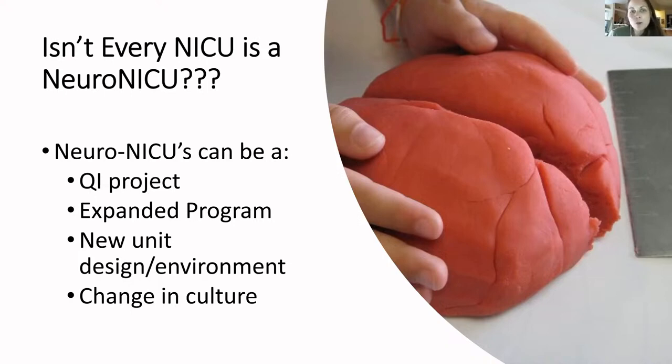You can expand a program. You could take advantage of designing a new unit or changing something in your environment to make it more appealing for families or to provide a better balance of noise and meaningful sound. Or maybe it's just a change in culture, where you need to do some work on people's attitudes around developmental care or kangaroo care. These can also be a NeuroNICU as well.